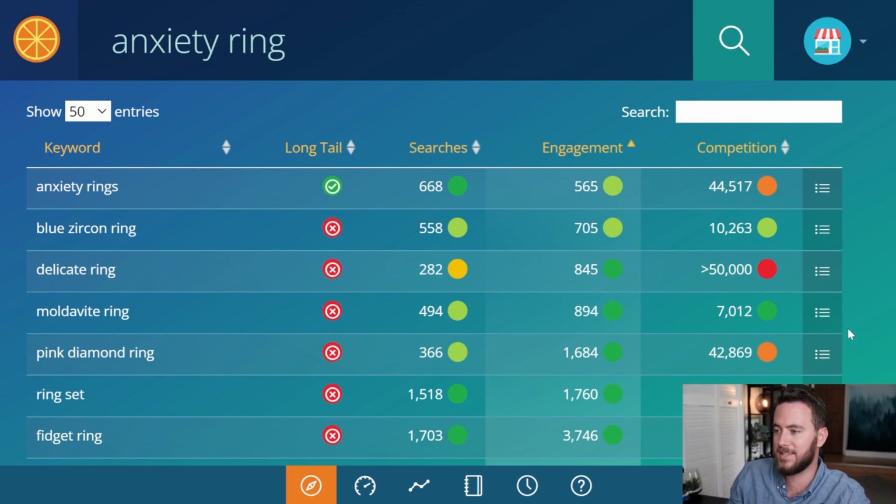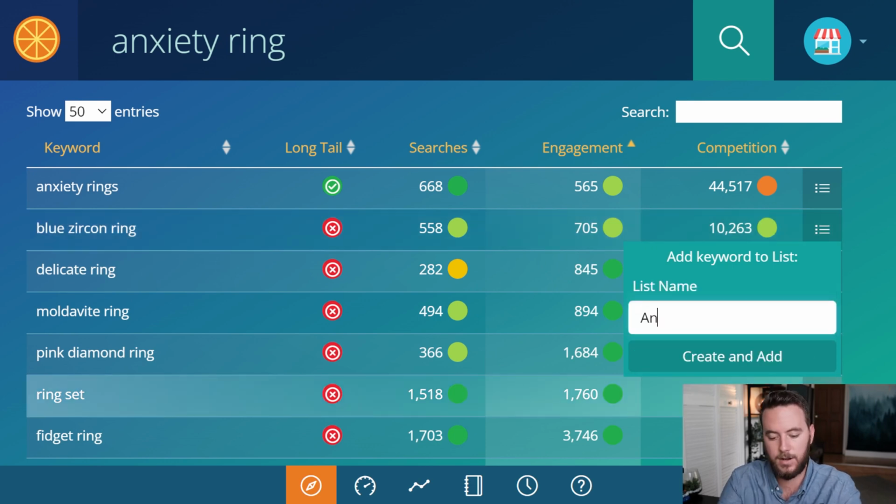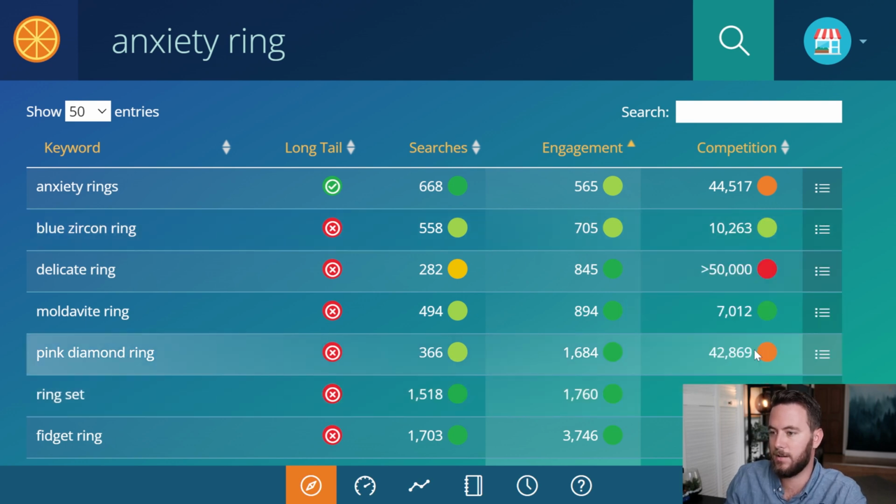So right off the bat, we can see that one of the keywords is blue zircon ring. So I like the sound of that. We're going to go ahead and create a new list for anxiety rings. And we are going to add blue zircon ring to our new list for anxiety rings.